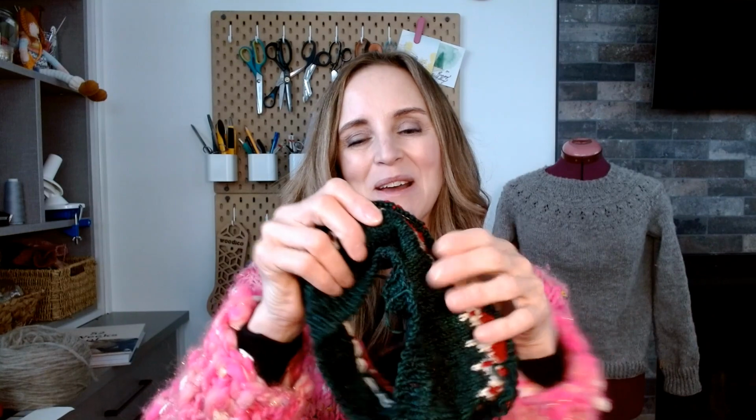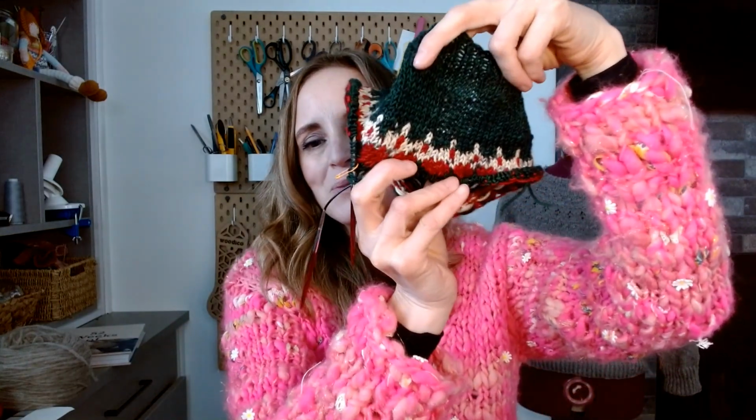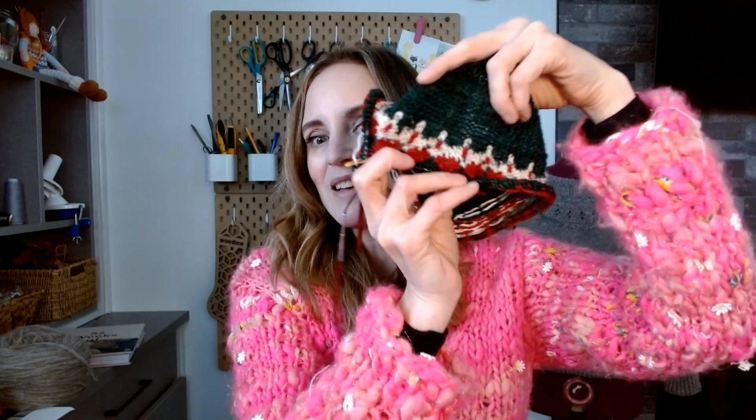My next work in progress is going to be a Saldana. I started it last night, and oh boy, this pattern is so potato chippy. This was probably an hour of knitting, and yes, I admit I am a fast knitter, but it just knits up so quickly. The yarn I'm using is Black Cat Custom Yarn.